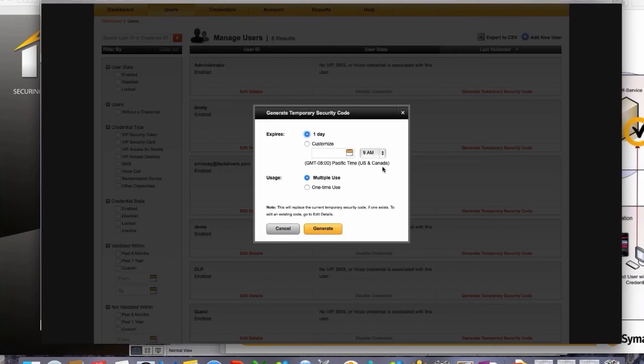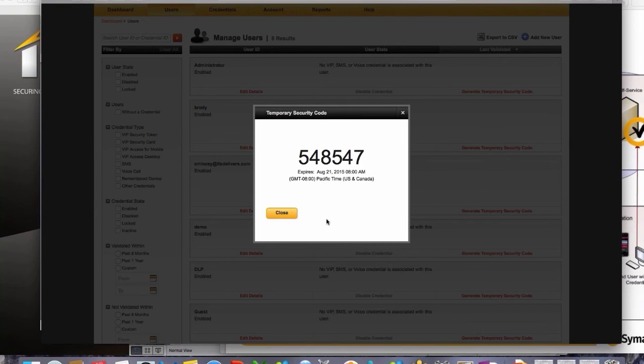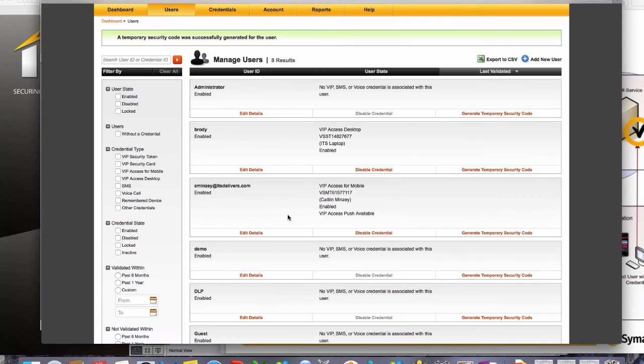I'm actually going to generate one, and then you can see that whole process. So multiple use means that they can use that code multiple times throughout the given threshold that you establish. One-time use is, once they receive the security code, I believe it expires within the threshold that you set, within a day, and they can only use that code one time throughout that day, and then it will expire. And once I hit generate, it will show me the code that the user is going to receive and when it will expire, which end users can do themselves based on how you provision it for your environment.